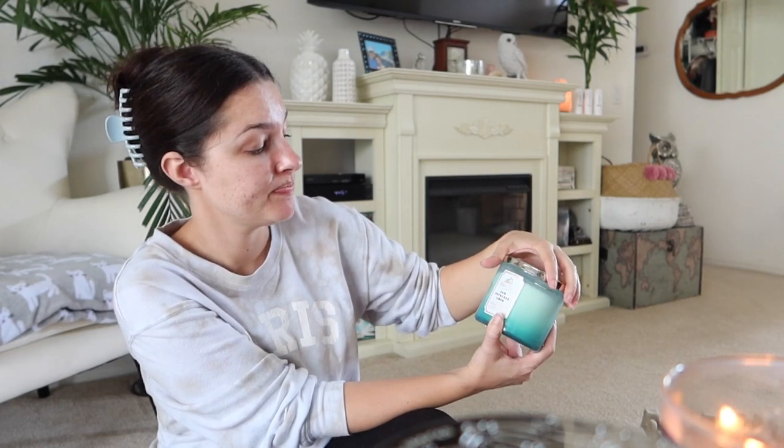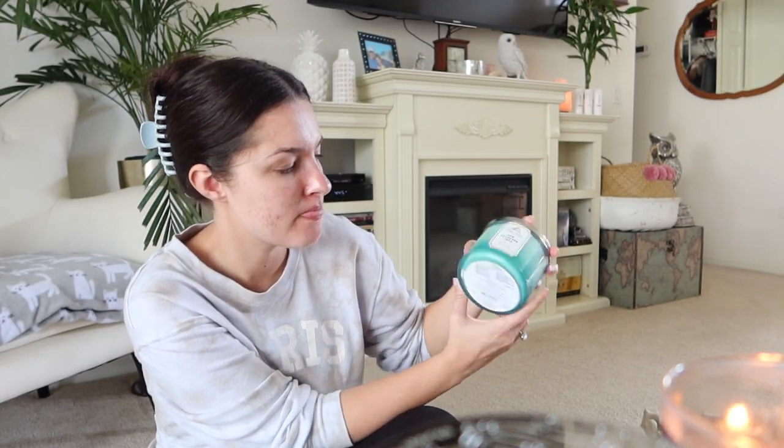Smells like fresh laundry. Cool cotton, crisp apple, soft musk. I'm not into these, you know? But for a very powdery, fresh laundry room, this would be nice actually to burn. And if you have one of those cute, big, dreamy laundry rooms, this would be really cute to burn in your laundry room. That would be nice.